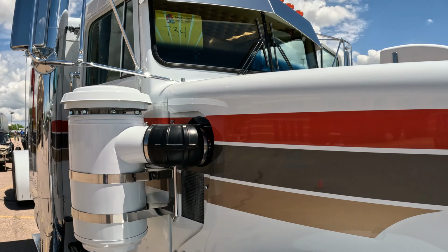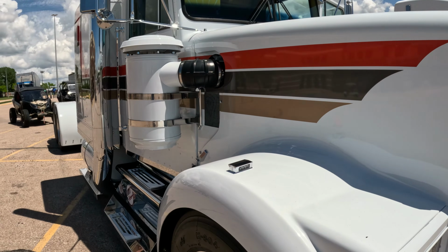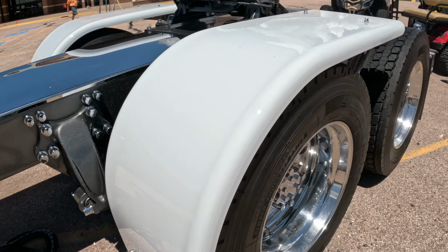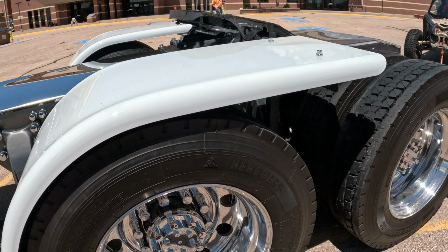It's the original motor in it still, the 855 Cummins. We just put new injectors in, new turbo on it. We ran the rack. Holds great oil pressure, so if it ain't broke, don't fix it. Same transmission, 13-speed. We put a Freightliner cutoff on it, 355 rears.